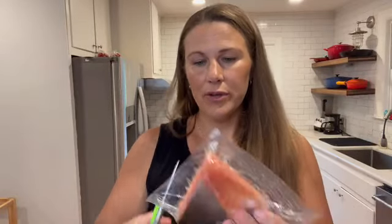Okay, so now we have our salmon. So you're just gonna cut off, this is just some frozen salmon, wild salmon. I think this is from Costco. You can also buy it at Aldi or Kroger. So you're just gonna unwrap it, and I'm gonna do 2 pieces. That's probably about 12 ounces.